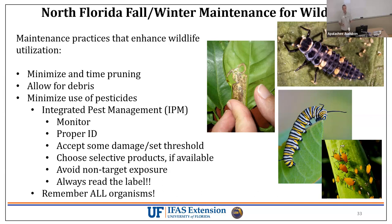If you can, choose selective products. Things like BT or Thuricide are very specific to caterpillar pests. So those won't harm a wide array. They won't hurt the beetles and some of these other larvae that are in the soil.